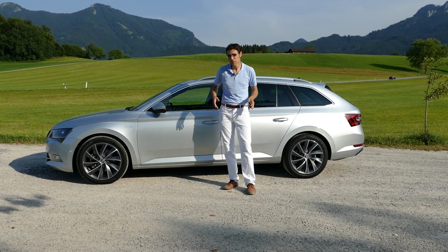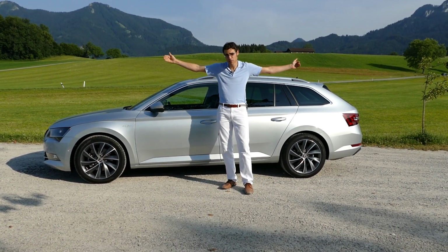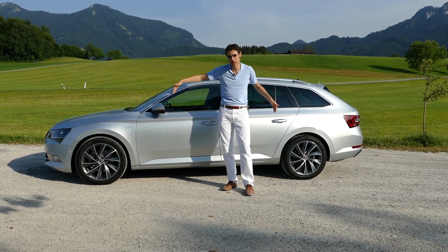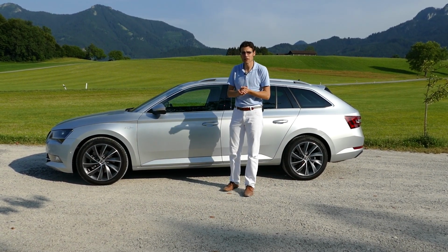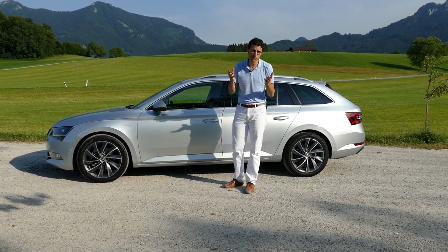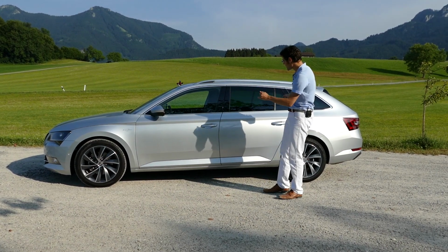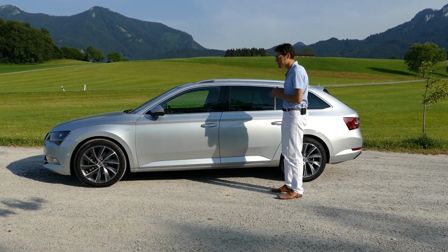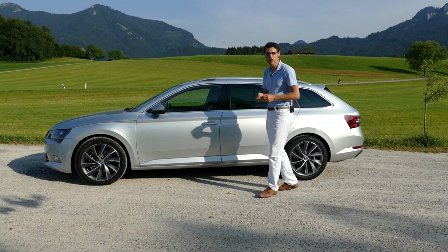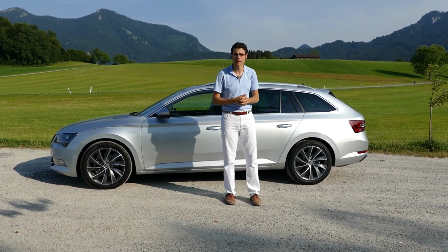2.84 m now, 8 cm more than the predecessor, and 2 cm longer in total length than the predecessor, because it's also standing on this MQB platform, the modular transverse building platform by the Volkswagen Corporation. And this longer wheelbase will create more space in the interior, especially for the rear passengers, and that's also quite a change here for the Combi, because we have more headroom in here. We will soon see that in the interior review.